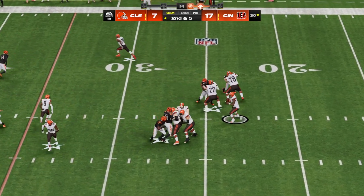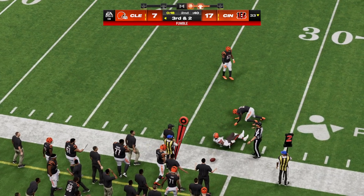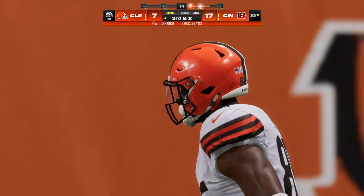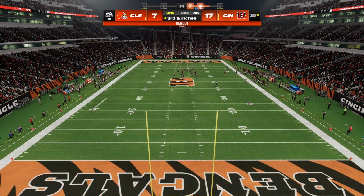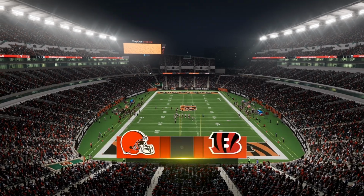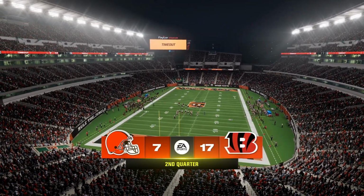Back to throw, Watson. And oh, he coughed it up. And this is going to get out of bounds, so they will gain a bit of yardage on the play, actually, and they'll hold on to the football as well. And now before the ball changes hands, they're going to take a look at this just to make sure that they have it right. Now the Browns signal for the second of their timeouts. So that means they're down to one remaining here as we head toward halftime.